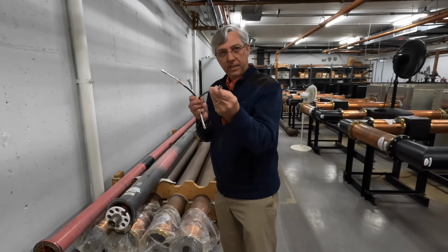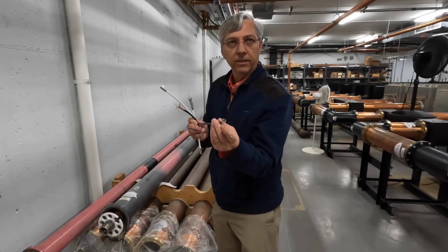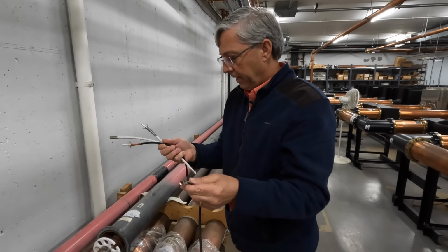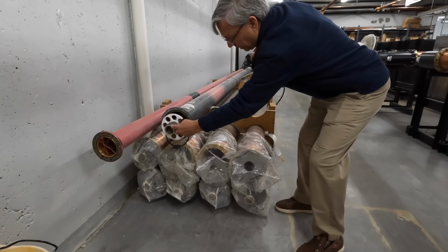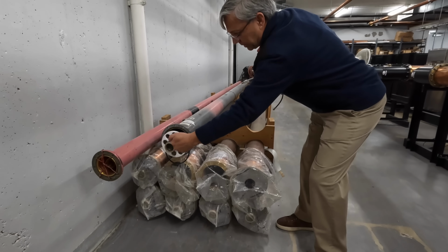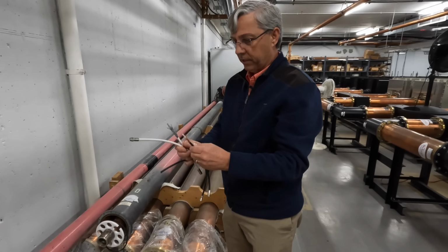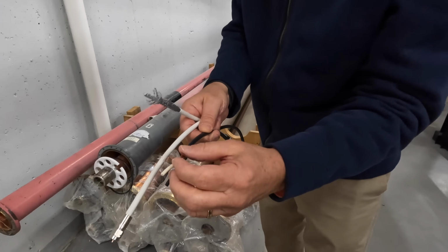So coax, if you look down the line, you're going to see the center conductor and the outer conductor are on the same axis. So you've got coax, coaxial. Same thing here: a center conductor, an outer conductor, same axis, coax. On your small wires you can see this is braided. There's a lot of braid there.